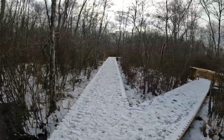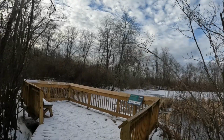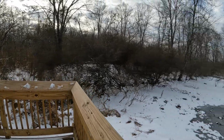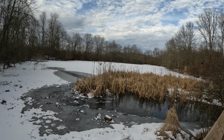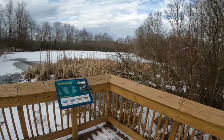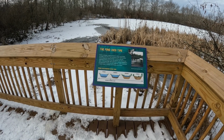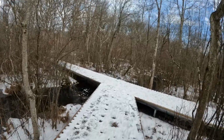Here is the swamp area. We're on the boardwalk now. There's a couple birds out there. Like raccoons are out there. Very neat. The pond over time starts out as a pond, then a marsh and swamp, then becomes forest. Fills in with sediment.